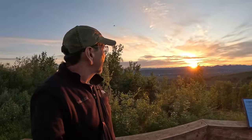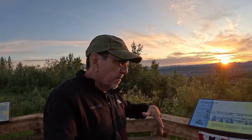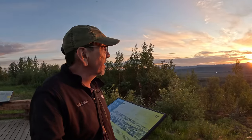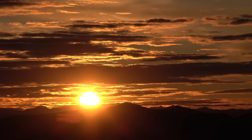But yeah, I believe that down there is the town of Coldfoot, where we're going tomorrow. And yeah, it's a phenomenon that only happens here above the Arctic Circle. We're about 50 miles north of the Arctic Circle, and yeah, it's quite something to see. It's like a 3-hour sunset, if you will, that never happens.